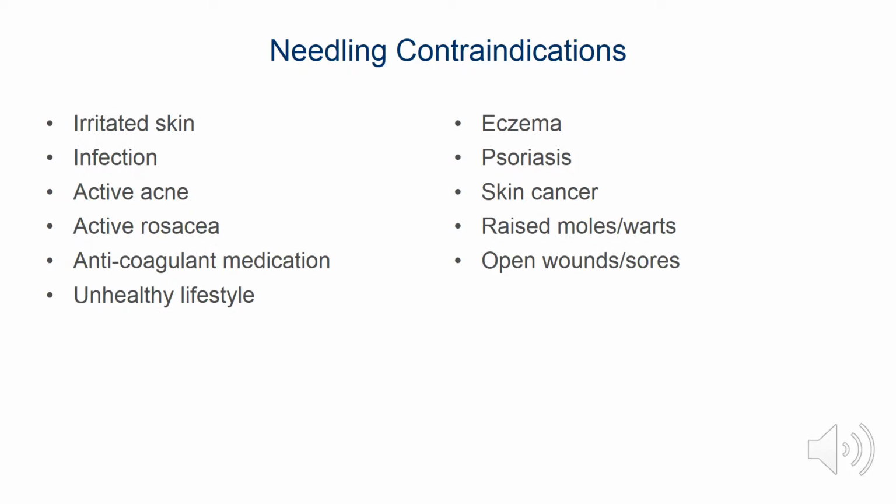We do not work over active acne because it can spread. So avoiding cross-contamination is important. Active pustular or nodular rosacea is an absolute contraindication.